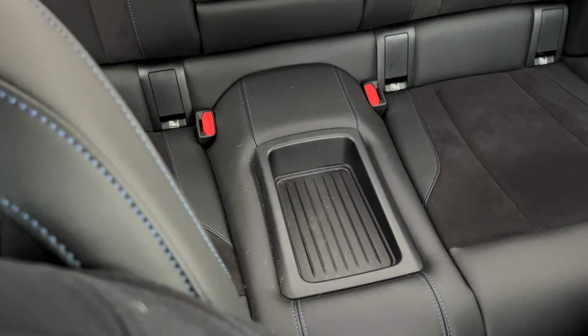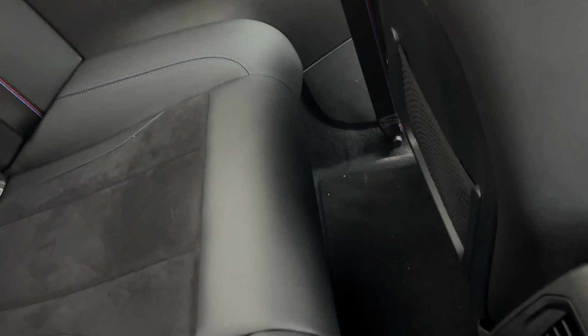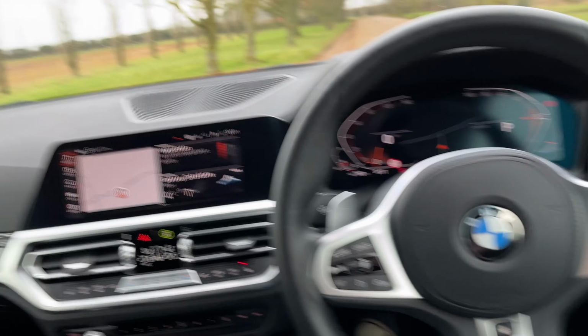It is a 4-seater car because no one's sitting here in the middle. But overall, it's pretty decent back there, and actually leg room isn't too bad as well, considering that is a relatively pushed back seating position. So now we've kind of talked about the interior.